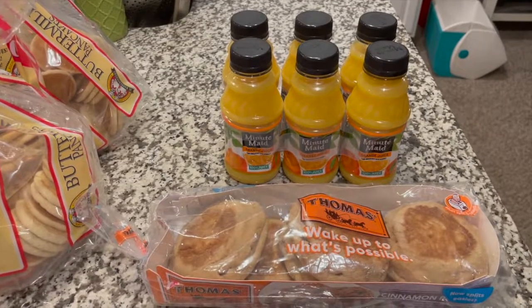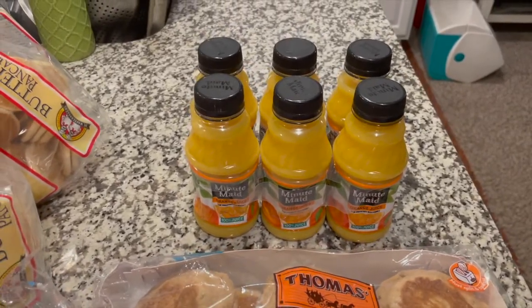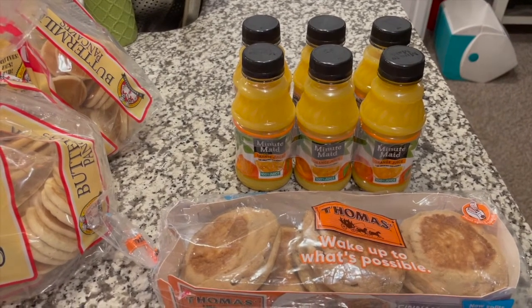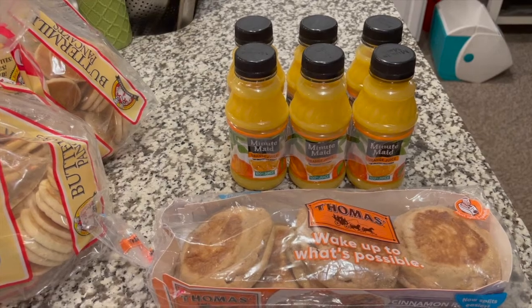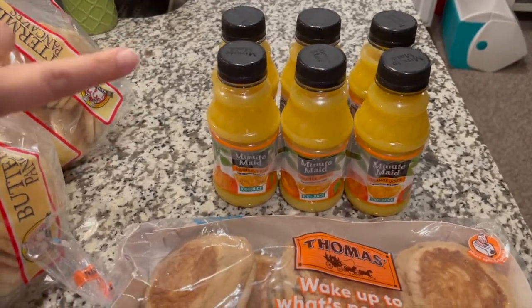Starting with breakfast items like we usually do, we have Thomas's orange juice for the week. They were all out of my V8 and did not have a replacement for that. So prior to picking up our click list order, we actually went inside the store and picked up a couple of items. So I will include those at the end as well as including them in our total. So we have Thomas's orange juice here.